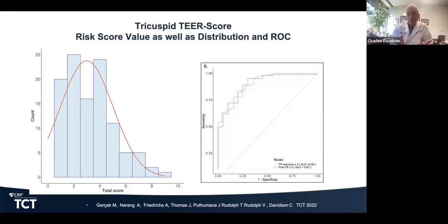Now, this is a population of about 120 patients. Clearly, with the prospective trials that we have ongoing now, more data will be forthcoming, and we'll be able to validate this in larger models. But I think at least provide some broad guidelines into who are good candidates for edge-to-edge repair, knowing that we have other technologies that are also investigational and commercial, some of these in Europe, which is annular reduction and valve replacement.